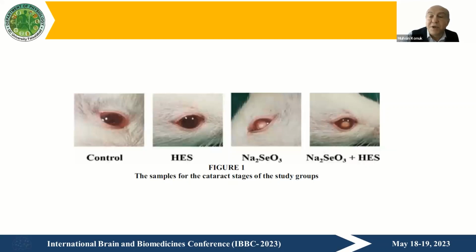And this is the picture of the eyes of the rats. This is the control group, without giving anything. This group was given the hesperidin, and this group is only sodium selenite, and this group is sodium selenite plus HES. So as you see here, the difference in the eyes, and the hesperidin is really reducing the formation of cataract in the eyes of the rats.